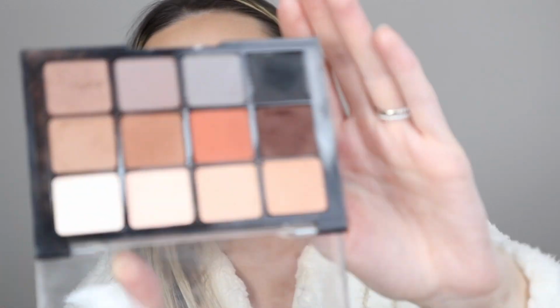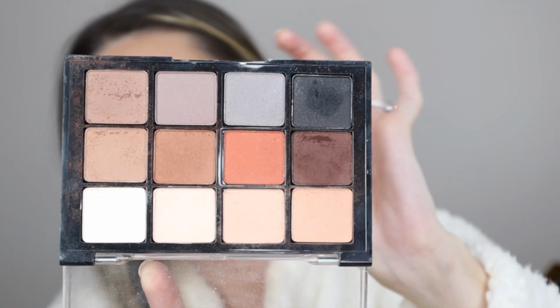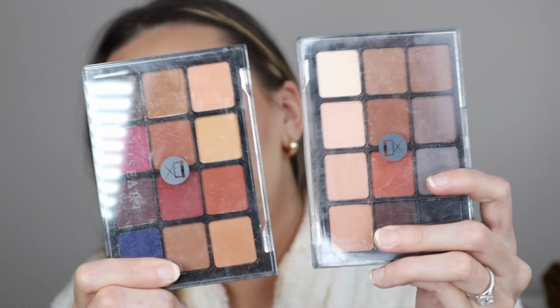So pretty. And then I have the neutral matte eyeshadow palette. I think that's why these were BoxyCharm. I bought these on BoxyCharm's website and they were on sale. And I think it's because the packaging on the back got messed up. And I can't believe I just realized that because they're both labeled that. But look how pretty. Like the blackest black you'll ever use. I just love these palettes. The formula is so good. Definitely recommend having your collection.